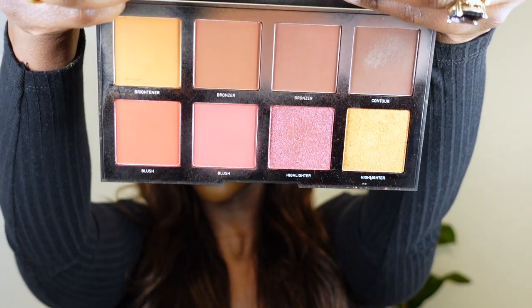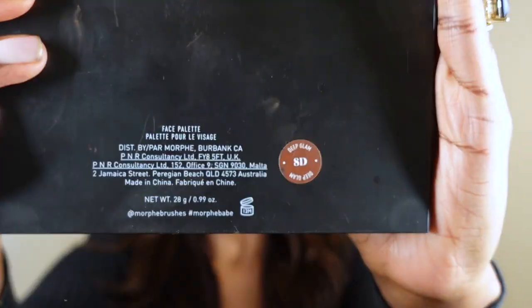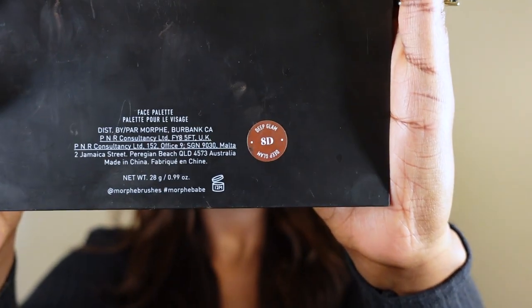While this bakes, I'm gonna bronze. So many gorgeous colors on here for deep and dark tones. This palette is called Morphe Face Palette in Deep Glam 8D. That's what it looks like. Right before bronzing, I'm going in with the shade So Epic. It's the darkest shade in the palette to set the cream contour on my face.